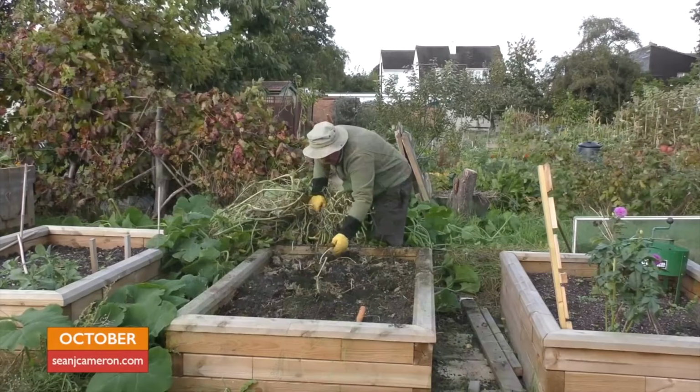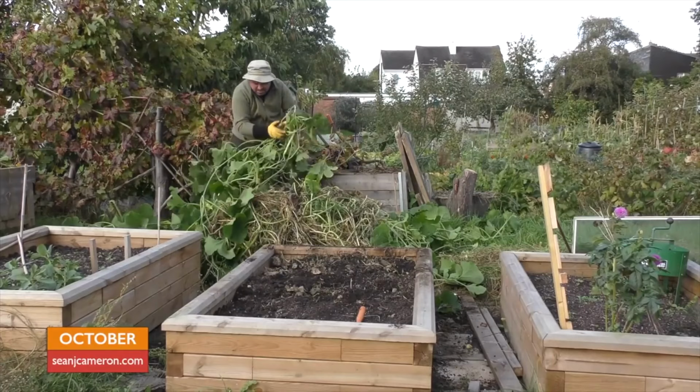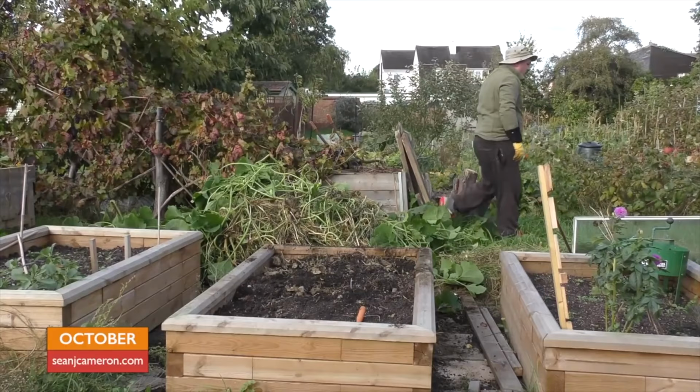Roots are really thick. Right, I think that's it. I'll try and move it and put it onto the compost bin, but I think I've got all the roots out. Oh, I think I need a cup of tea after that. Maybe even a biscuit as well. Whew.